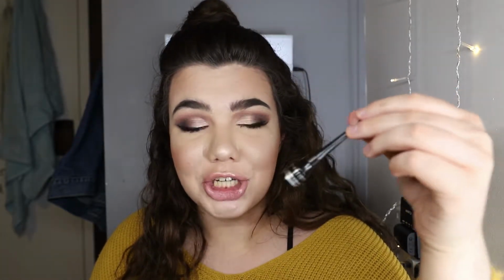This is actually the first eyeliner I ever used. I got this in the 7th grade or 6th grade or something like that, and the only reason I ever stopped buying it was because my Ulta stopped carrying it and I couldn't find it in any stores near me. But Shop Hush just started selling this, and I was like, oh my god, I have to buy this and see if it was as great as I remember.